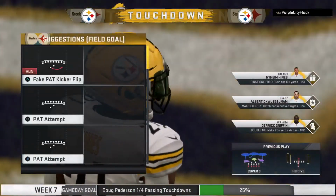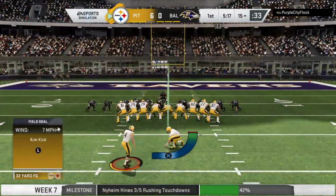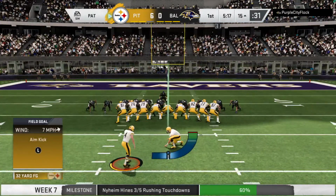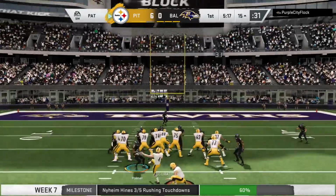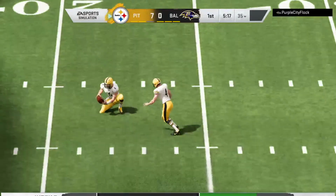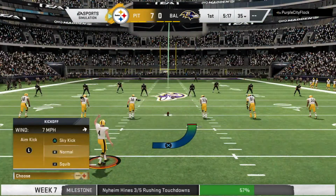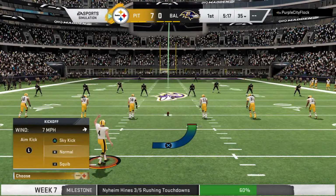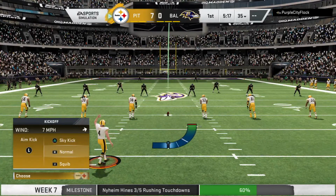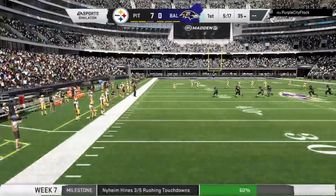Naeem Hines, his 3rd touchdown now on the year, as his guys are able to strike first here in this opening quarter. Elliott good on the extra point, and that makes the score 7-0. Now after the touchdown, here's Elliott on to kick it away.